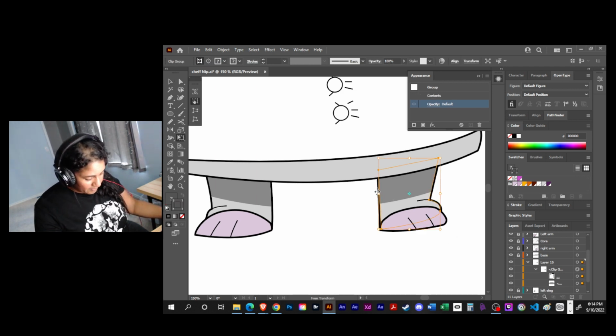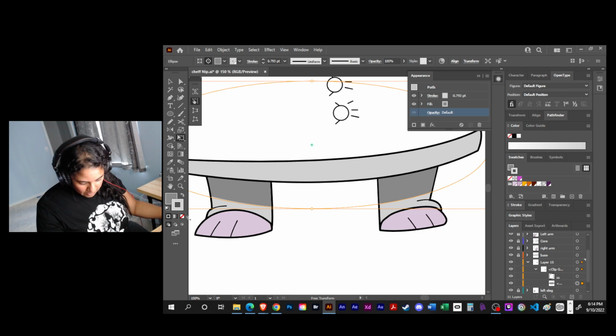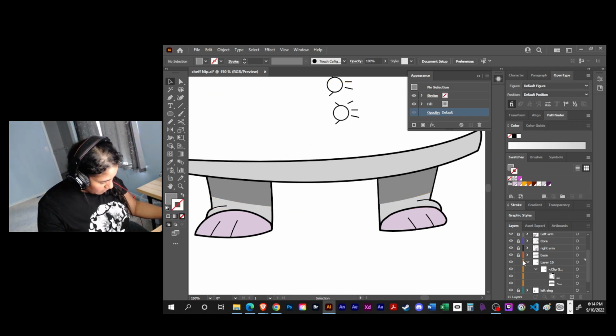I say it's not perfect, but it's close enough. Okay, make sure your shape right here does not have a stroke. That's very important. Okay, and I'm gonna make sure both of them are like that.